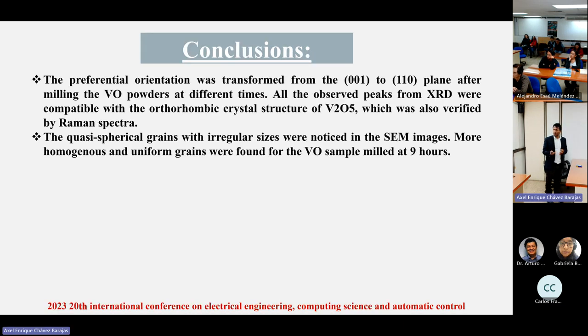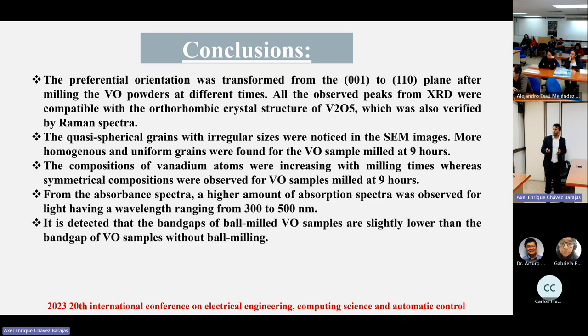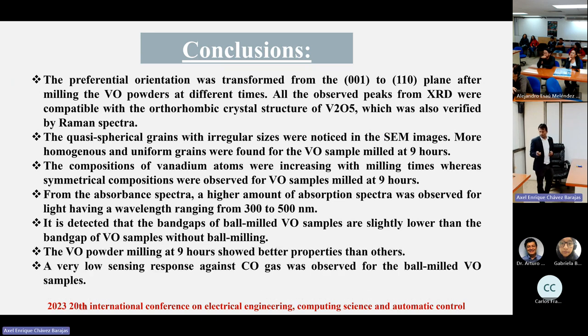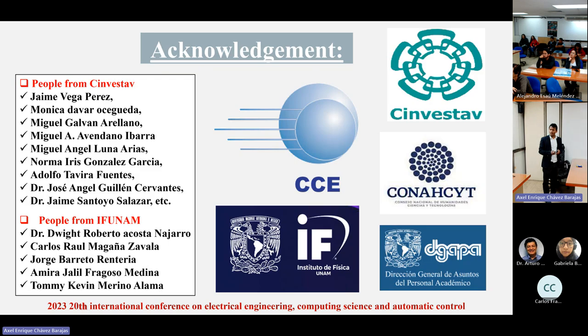So in conclusions, we have the orthorhombic phase verified by XRD and Raman spectra. Also, we have quasi-spherical grains, and homogeneous and uniform grains can be obtained at 9 hours. We have the band gap decreasing from 3.07 to 2.70 electron volts. And it shows a very low response against carbon monoxide gas using these samples. So I would like to acknowledge people from Simbesta, people from UNA and CC, Konasit, and all of you. Thank you very much.